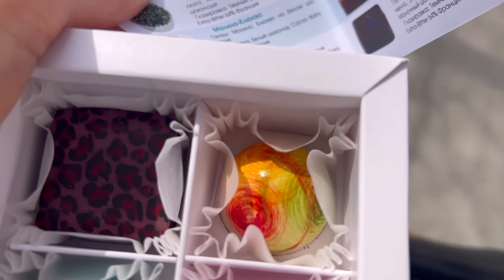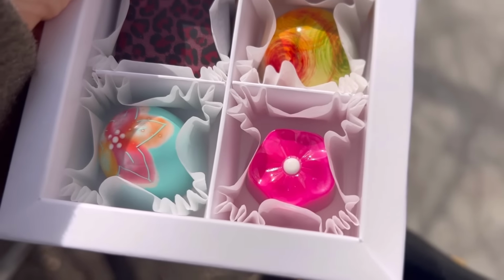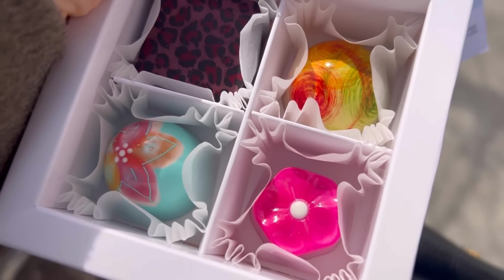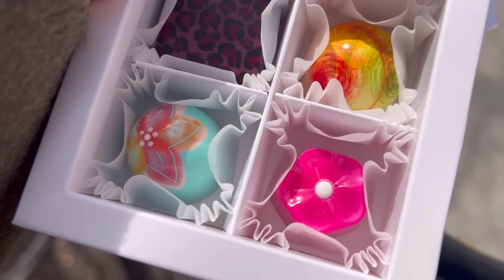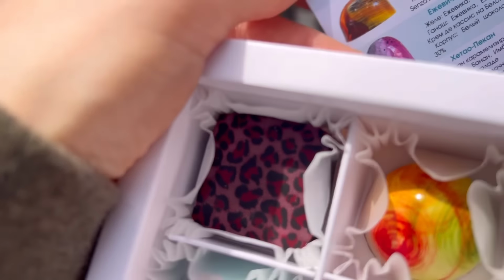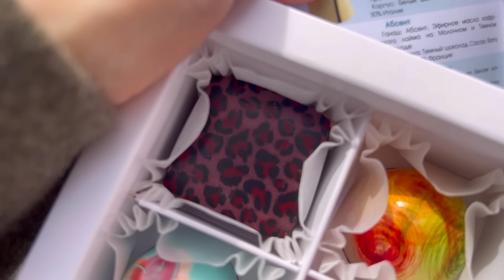lime, cayenne pepper and dark chocolate. The pink one was actually on sale, it was just 50% off the price, that's why I bought it, and it consists of apple, cranberry, cinnamon and melon and has white chocolate. And the last one, this pink leopard one, is cherry and marzipan, amaretto and chocolate.